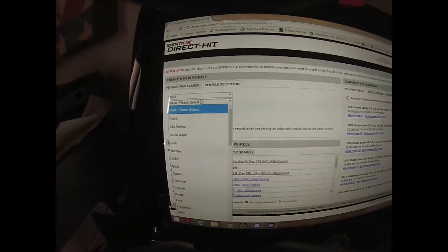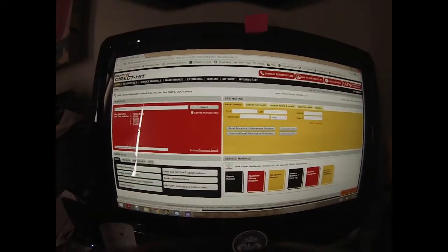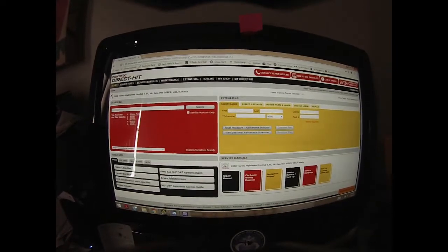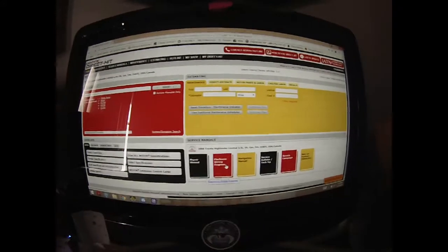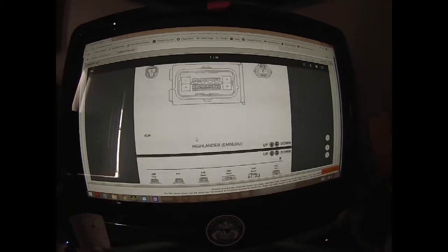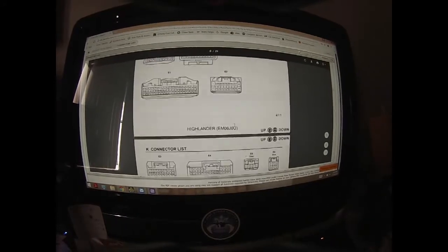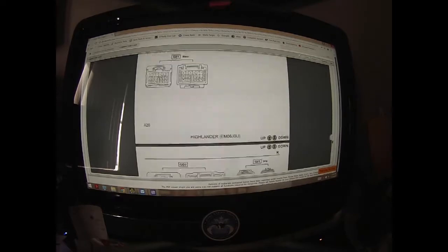Alright, so here we are, Identifix. We're gonna come over here, 2008. It's going to be a Toyota Highlander. It is a limited. And then 3.5 liter V6. Alright. So we'll go down here. Let's see, let's find a wiring diagram. Turn the service manual. Let's look up under, let's try connector list. So here we go. Let's see if this will just show us everything. Doesn't show us the breakdown maybe at the very end.